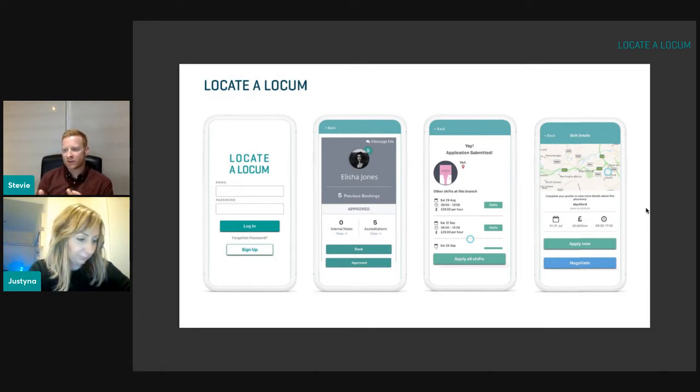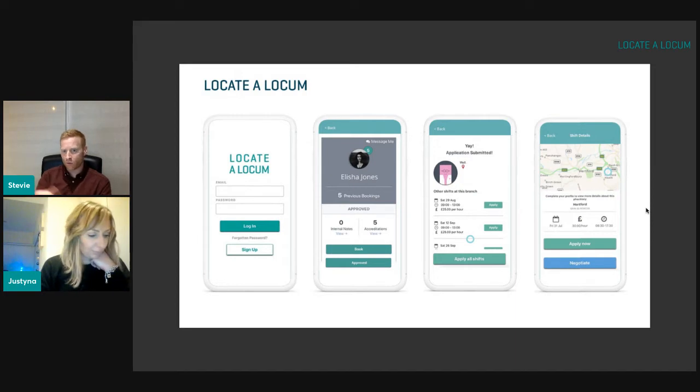shifts are laid out, you can see on the left here that you get a map, you get shift details, you get the rate, the day rate, the times, the breaks that are included, any systems that you need to be aware of, all on the app. You click into that and you can see that at a glance. And then all you do is you press apply, and that sends the application through to the shift coordinator or one of our team who helps place you into that shift.